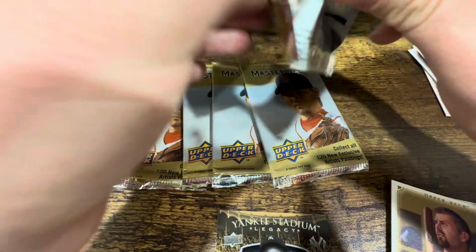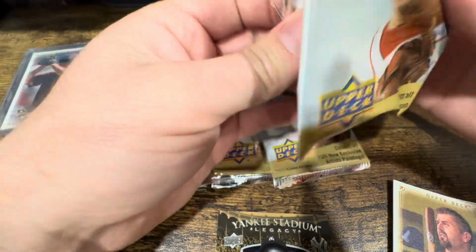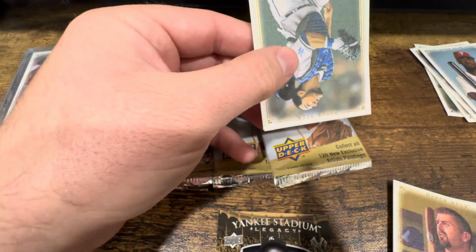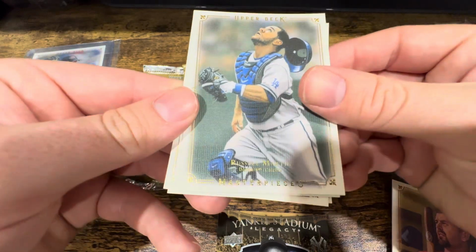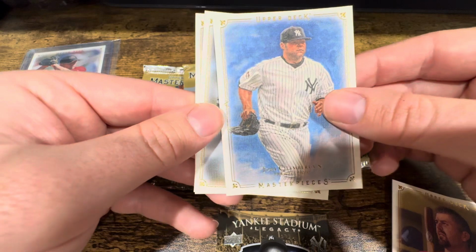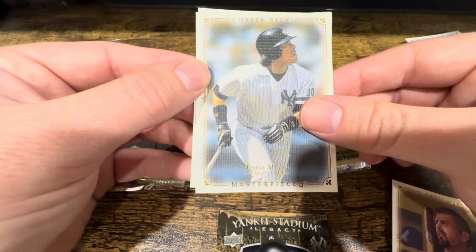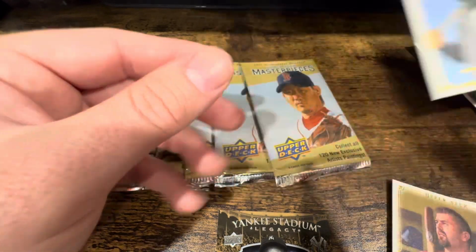So, not sure how big this set is. I think there's maybe about 250, either 250 or 350, so definitely not gonna do it all at once, but this is a good way to start. We got here Russell Martin. Got a Joba Chamberlain. Hideki Matsui. And a Magglio Ordonez.